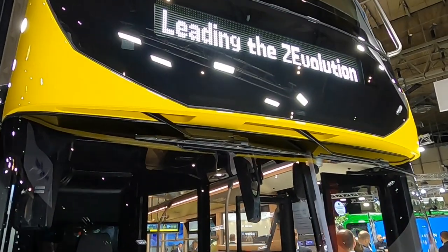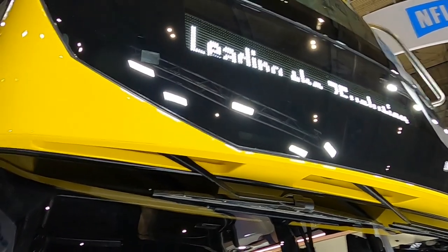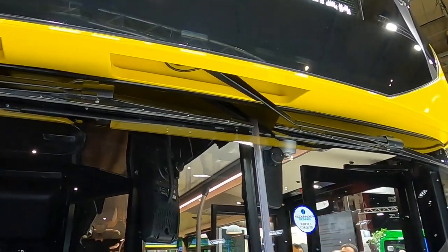As you can see, it's the Enviro 400 City design, so it's got the recessed wiper blades.